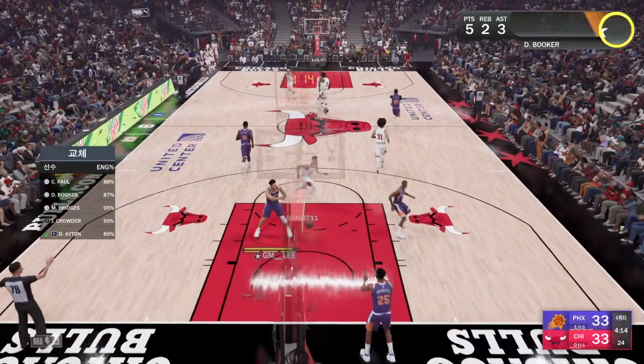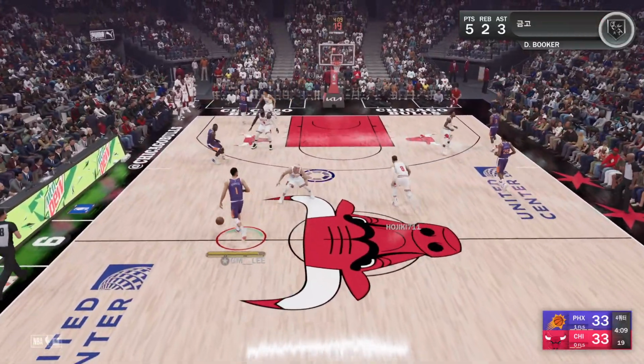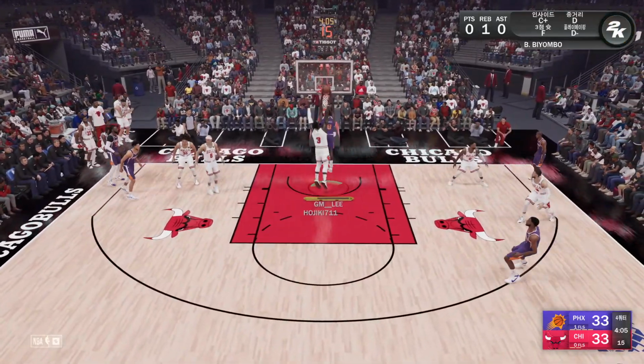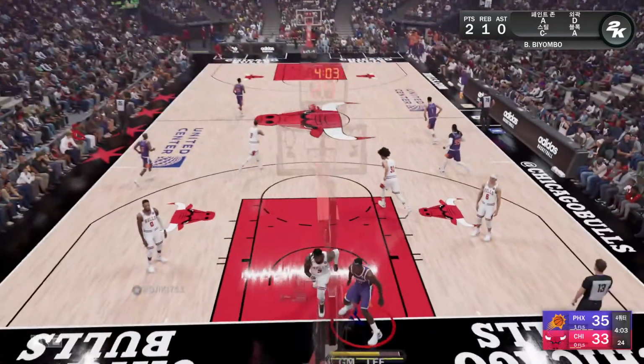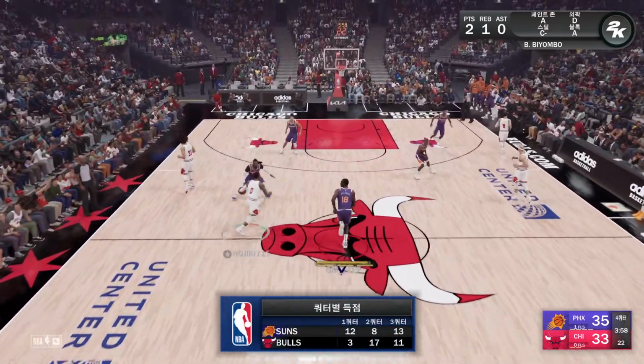Here's Johnson, and then Johnson with the dunk. Love what Drummond did on that play. Kept his eyes up, and he was being unselfish. Pass to Biyombo. And then Biyombo with the dunk. Those plays can make a difference in a game like this.